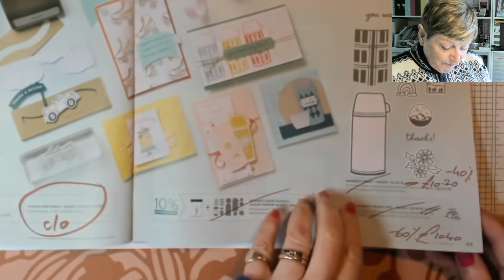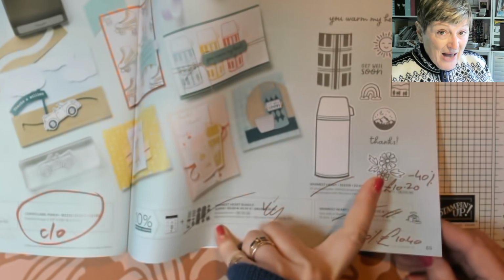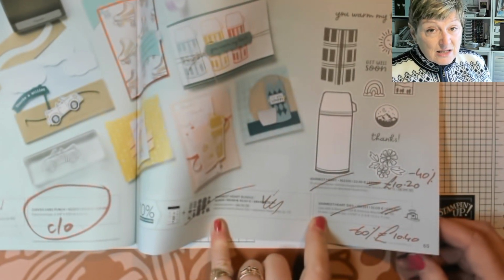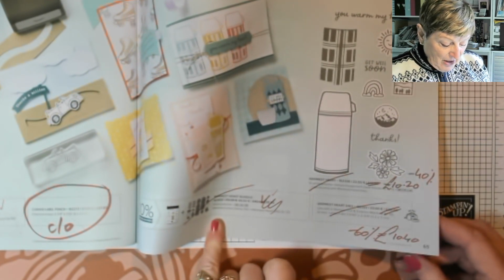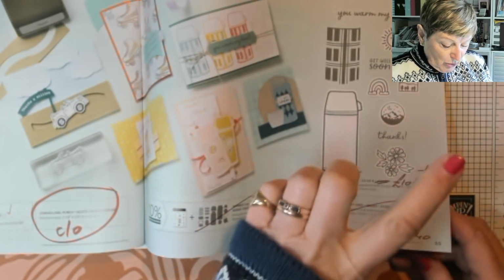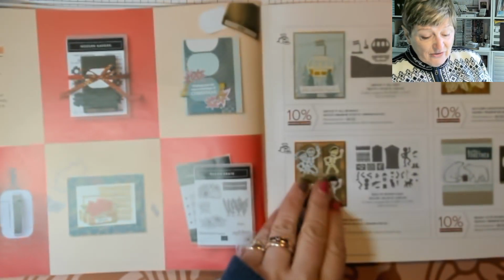Warmest Heart, the stamp sets are 40% off at just £10.20. The dies are 60% off at just £10.40. Please do not look at the bundle. If you want them both, get them as separate items. And we're at the end of the catalogue.